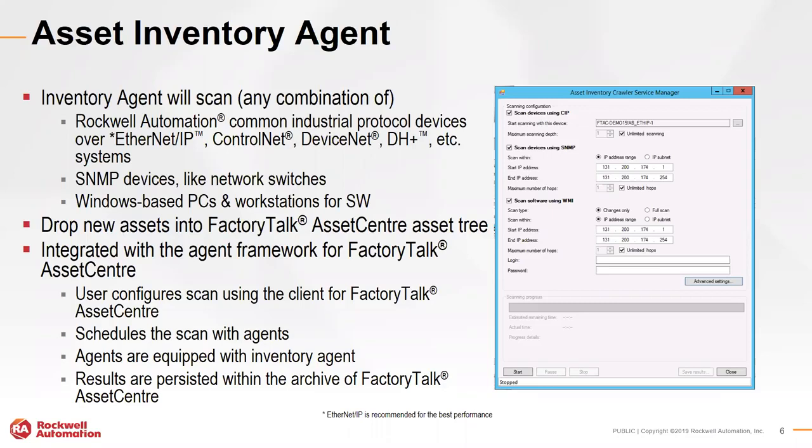So if you find everything on your Ethernet side, so anything that's EtherNet/IP, ControlNet, or DeviceNet, think of a sniffer that'll go out through the network, go down through the levels of your bridging network and find all of the serial numbers, all of the firmware that you have, all of the IO cards, all of that would be brought back into AssetCentre.